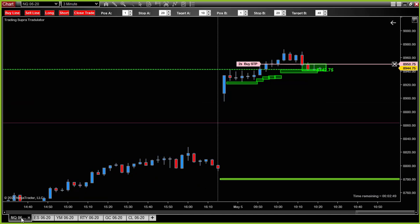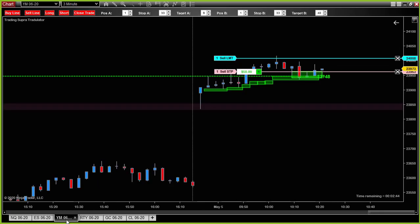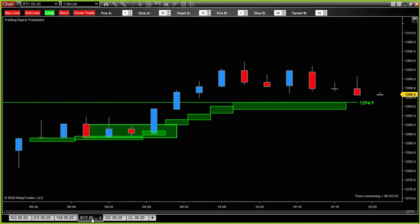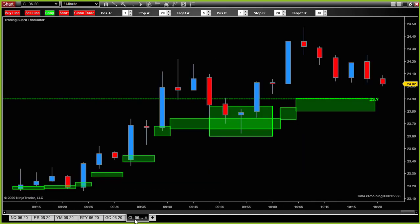Looks like NQ. Possible fill coming in NQ. ES no. YM still hovering. RTY almost but not quite to our buy line. And crude coming back near 23.90. So we will see.